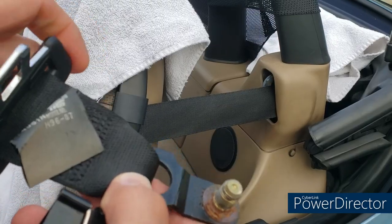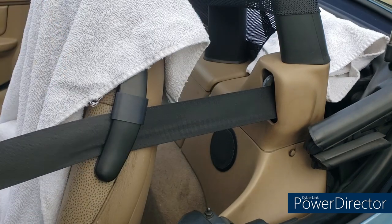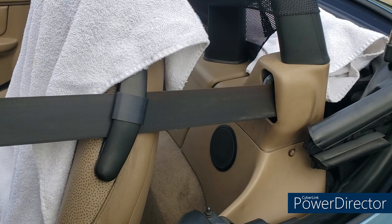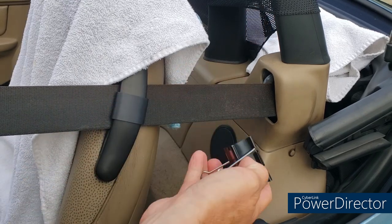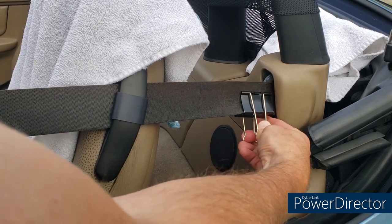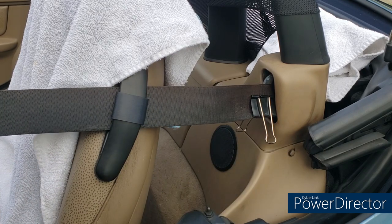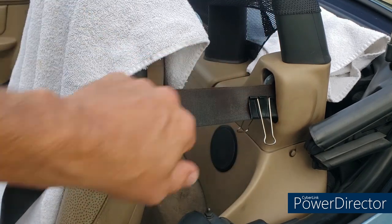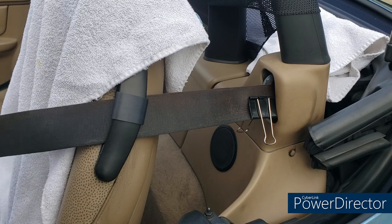So we have the end of our belt off, and now we're just going to go ahead and pull the seat belt out as far as we can. As you can see on mine, I've got some rust stains, so maybe my mechanism isn't perfect, but we're going to try and clean it, and hopefully that's going to solve the problem. Then we're going to put any kind of clip just to hold it in place so it doesn't retract while we're working. You could use a pair of vice grip pliers too. Just about any kind of clip, a clothespin would work as well.